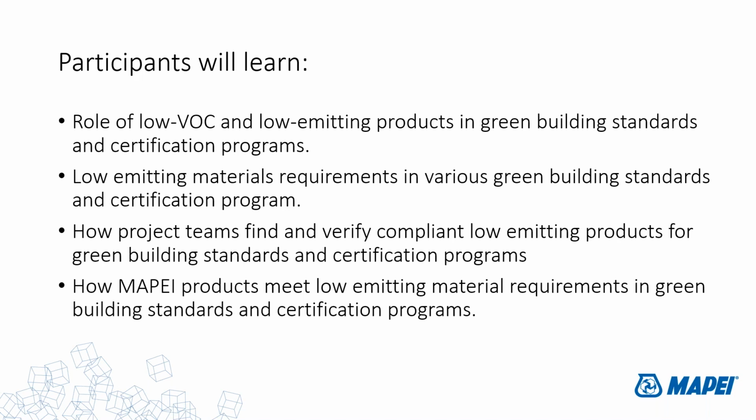As many of you know, low-emitting materials are just one of many green certifications or attributes that a product can have. Rather than overload the audience with many certifications or attributes, like we have in past sustainability presentations, today we're going to take a deeper dive, specifically talking about the low-emitting materials attribute products can have.